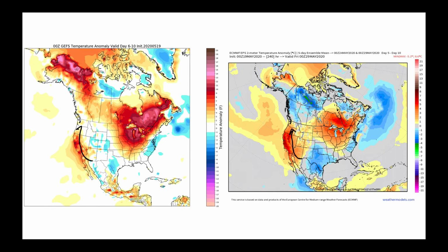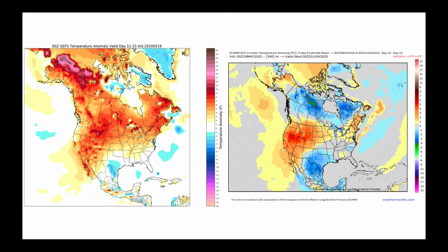So both models keeping that warmth back on track as all of the deeper troughs go toward the Aleutian Islands. And then take a look at days 11 through 15, getting out into the very beginning of June. We're going to go over to some much warmer conditions here, much higher evapotranspiration rates. And beyond this, we're going to have to really analyze what the North Pacific is doing. Because remember, we have this developing weak La Nina, and it's going to be the interplay between the North Pacific and the Central Pacific that I think ultimately governs this pattern moving forward.